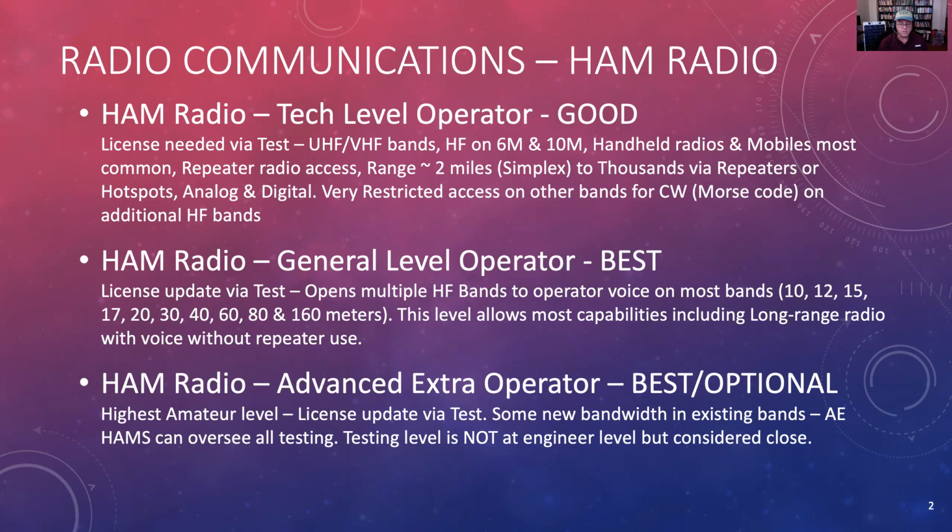The third level is the amateur extra operator license, or I'm sorry, the advanced extra operator license. That's the best license. That's the most difficult to get, requires the highest level of testing, and is really not needed. You don't get that much more in the way of frequencies or bands. You don't get any additional bands that are significantly useful. The folks that go for that typically tend to be your instructors and tend to be your testers, and I fit into both of those categories.